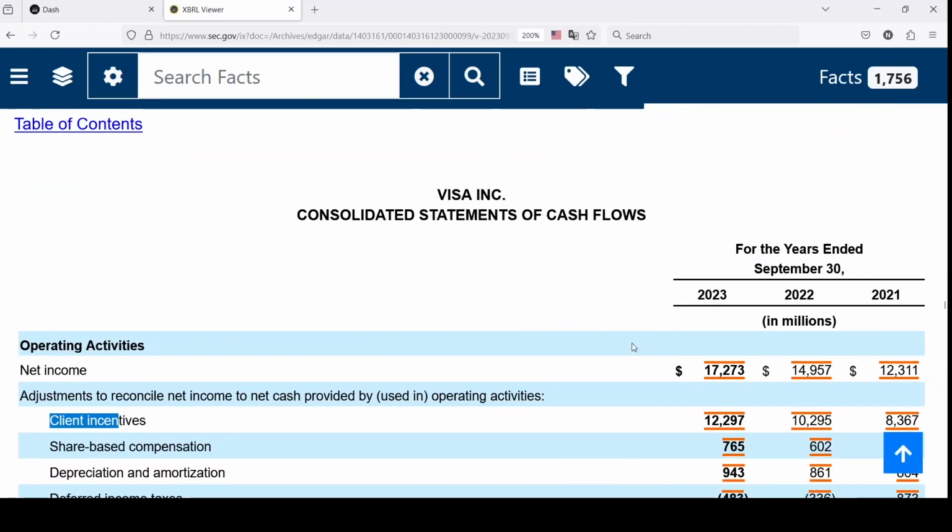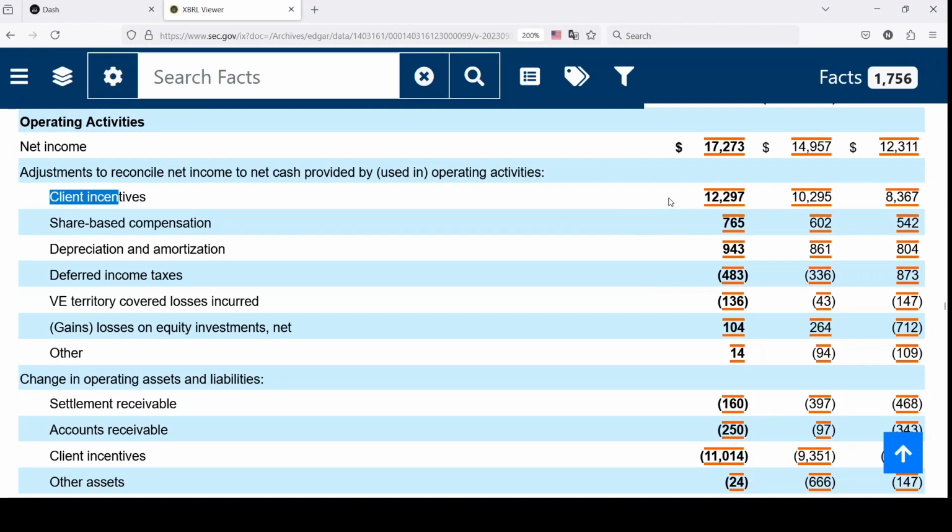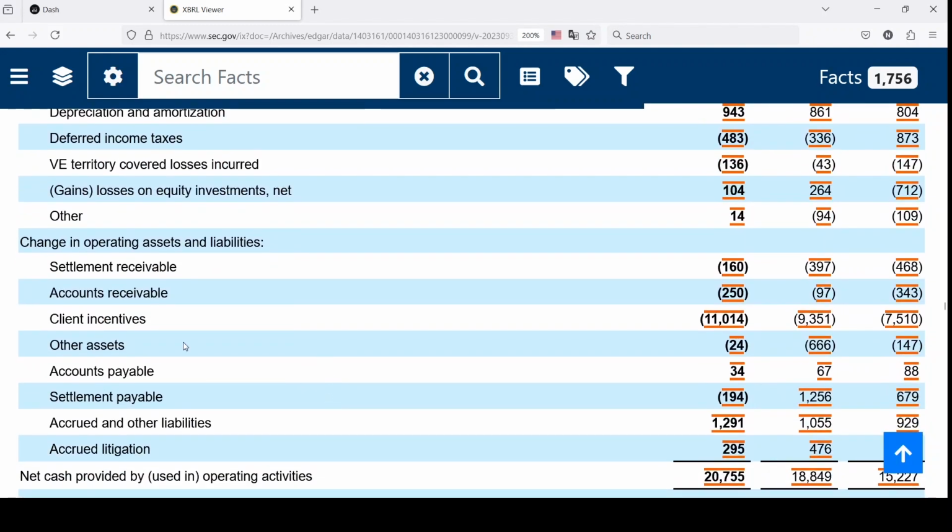And so returning to the statement of cash flows, its top client incentives, the adjustment to the income statement, are the promised discounts that Visa is making to new large clients. In the latest year, 12.3 billion in discounts to these large clients. The lower client incentives in the working capital is the actual cash that Visa is paying to customers that had promises of discounts and hit their targets. In the latest year, Visa paid out $11 billion to customers that had long-term contracts and hit their targets.